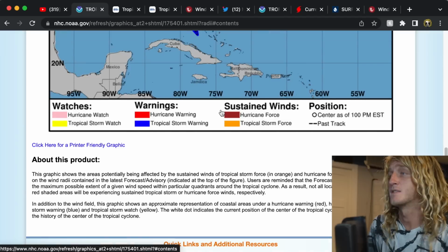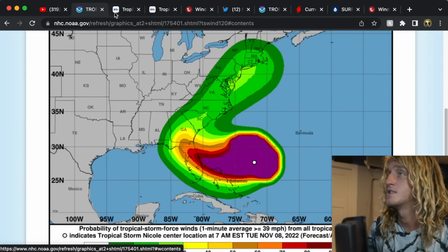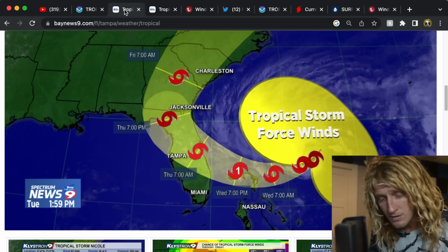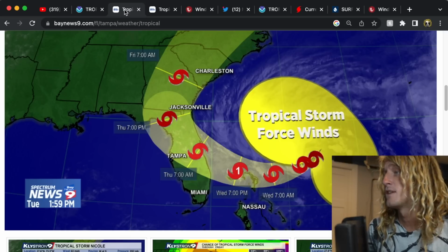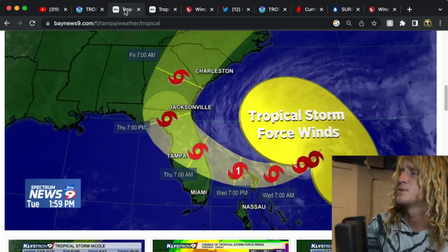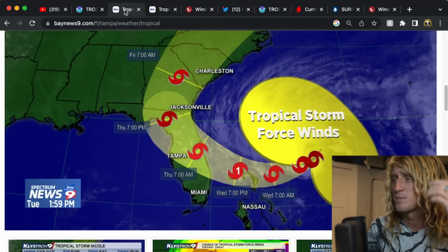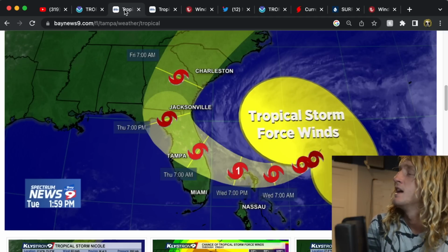Some crazy updates for this storm. It's looking kind of insane, and it looks kind of scary. I have a feeling this is going to turn into a hurricane way sooner than it was originally anticipated. Late Wednesday is when they're expecting it to turn into a hurricane.